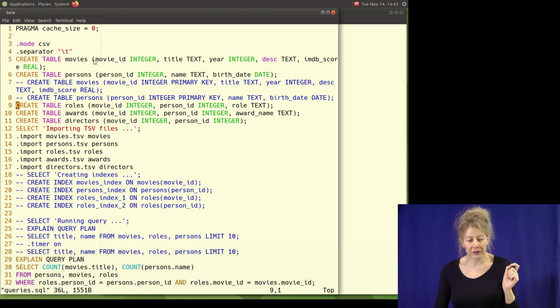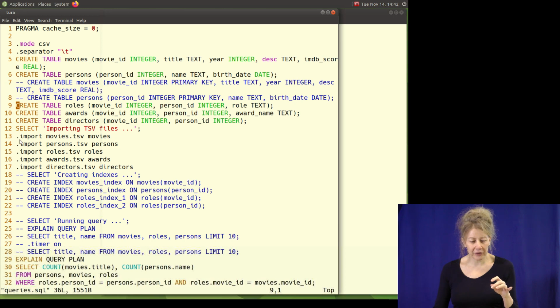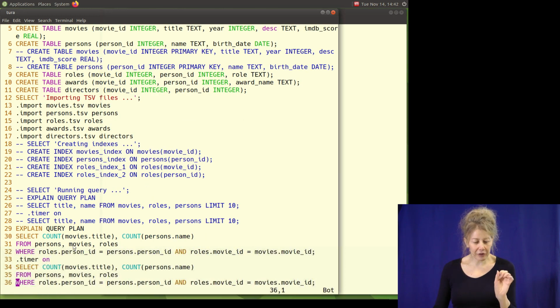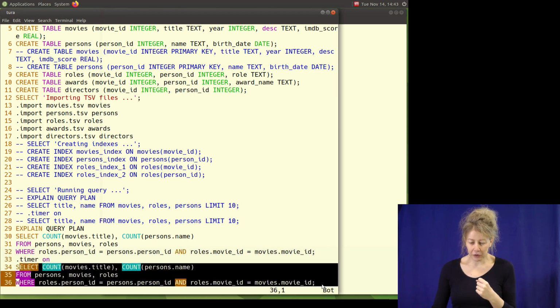This is our movies table, movie ID integer, title, text, and so on. We don't go through it all. So here I'm creating all the tables. Here I'm importing the data. And below I have a query, and we already had this in the last lecture. I have the query twice, once with explain query plan, so that SQLite will tell me how it's going to execute that query, and then without it.